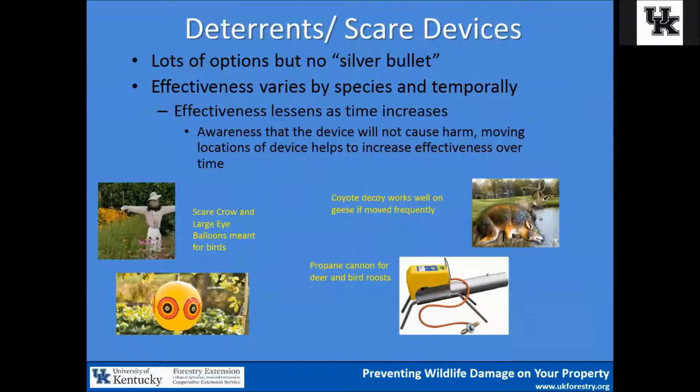So when we get into deterrents and scare devices, there's a lot of different options, and a lot of different options for many different species. Unfortunately, there's no silver bullet. Their effectiveness really varies by the species and how long you'd like them to be effective. Over time, their effectiveness lessens, and that has a lot to do with the fact that animals become habituated to these devices. They know that these devices will not cause them harm. They'll figure that out over time.